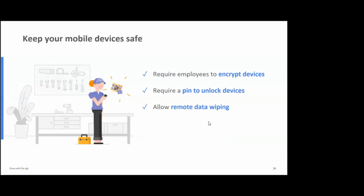So again, you also want to keep your mobile devices safe. If your colleagues and employees can access company information via smartphones or tablets, you need to consider creating a mobile device management policy as well. The policy could require employees to encrypt their devices and require a PIN to unlock them. All of our iPads here at the library have a PIN. You can't just flick and have access to the departmental iPads. And allowing remote wiping of data is also the big one.